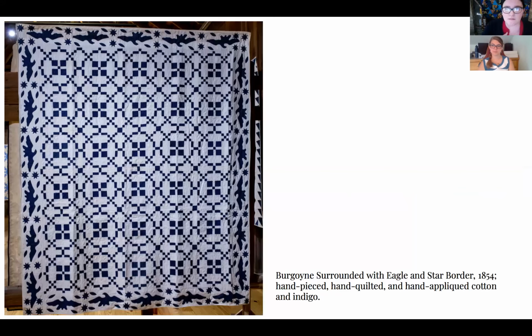So that piece was also from the Koval collection. Again, this is another one from Koval. Patriotic symbols such as the eagle, flags, and stars, these stars up here, began to emerge in quilts around the Revolutionary War. The American eagle was a popular icon, and quilts featuring the icon enjoyed wide popularity in the late 1780s until the 1840s, and then declined only to be revived again during the Civil War. This quilt is from 1854 and is a Burgoyne Surrounded pattern with an eagle and star border.